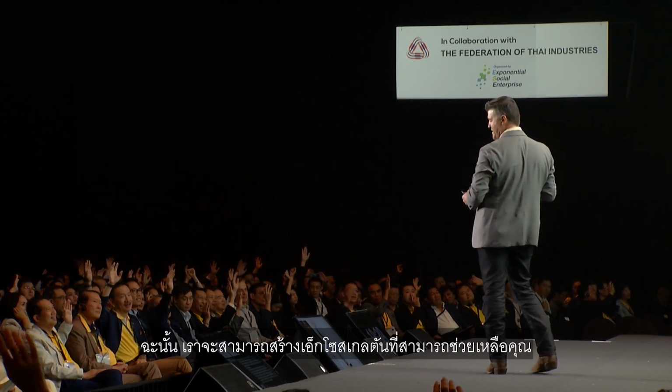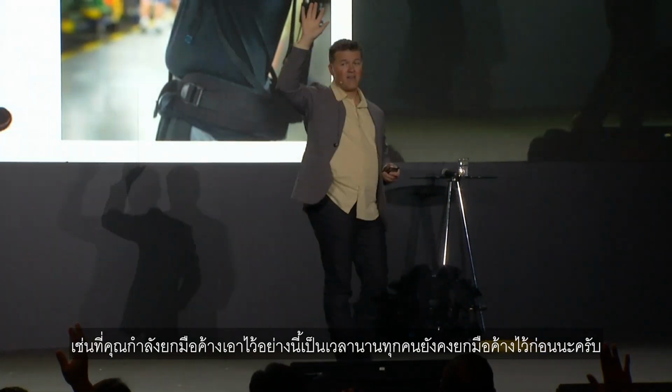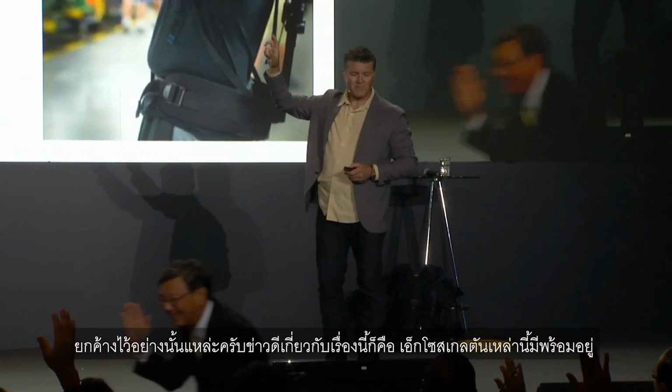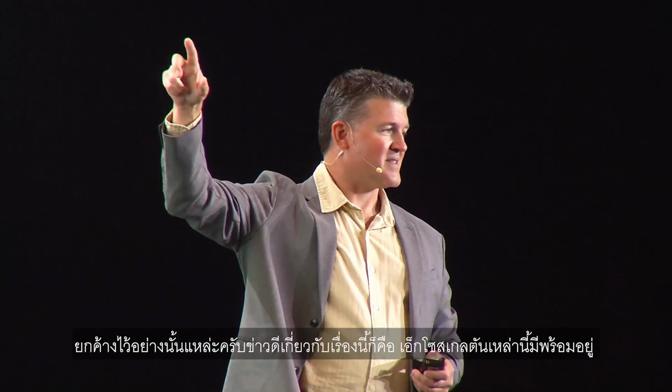So can we create exoskeletons that actually can support you when you're doing some of these applications, like keeping your hand up for a long time? Everyone's hands are still up? Keep them up there. So the good news about this is these exoskeletons are available.